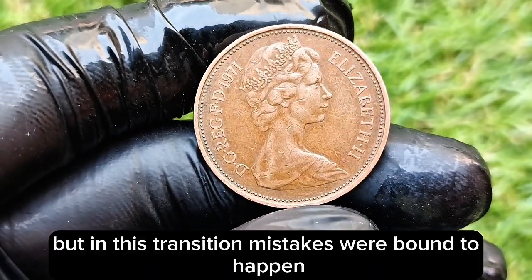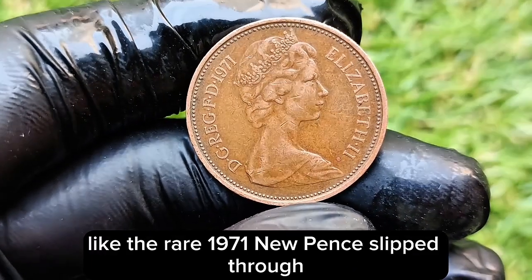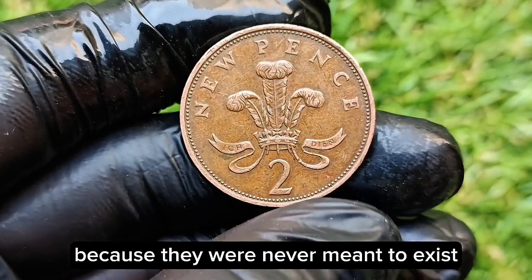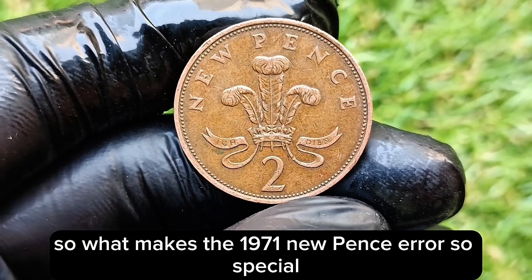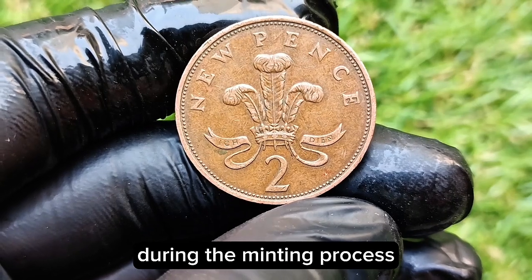But in this transition, mistakes were bound to happen, and that's when error coins like the rare 1971 new pence slipped through. Error coins are like hidden treasure because they were never meant to exist, and their rarity makes them priceless to collectors. So, what makes the 1971 new pence error so special? The answer lies in the mistakes during the minting process.